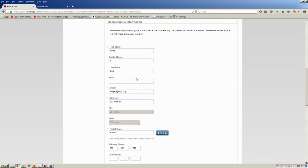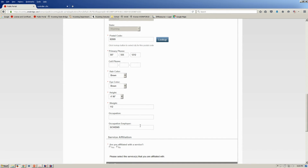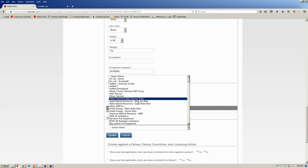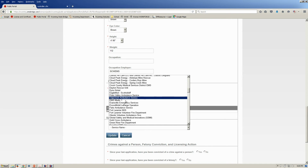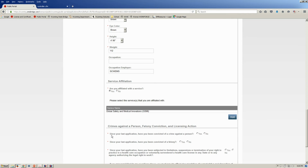So demographic information, again, check this, make sure it's current, that it's up to date, including your primary phone number. The other required demographic information, are you affiliated with a service, yes or no? If so, then come over here and hit add. Find your service name, and then hit update. Once you see it up here, you'll know that you've been added to that service.